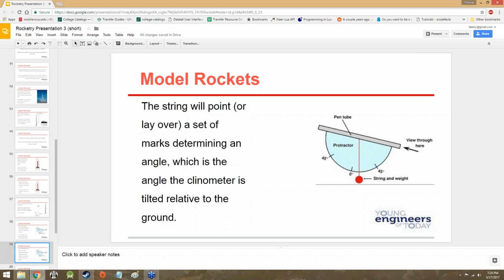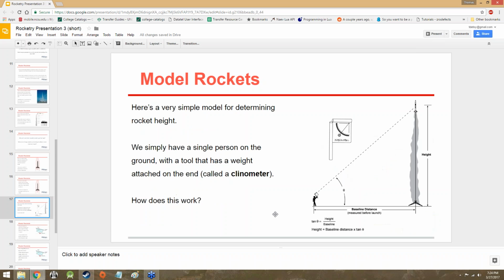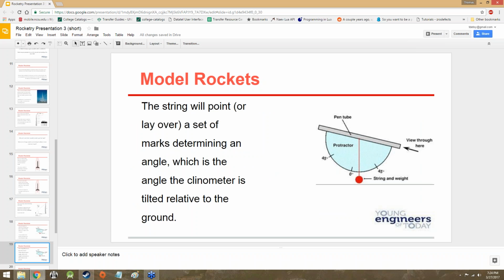So if you draw a picture like it is here of this person raising it up, this is inclined, hence clinometer, at a certain angle from the ground. We assume, of course, the ground is flat, so it's not always going to be a completely fair comparison. On top of that, there are a couple of other things that can mess with it, which we'll get into in a moment. But it gives you an angle on one end. Now, why is that useful?